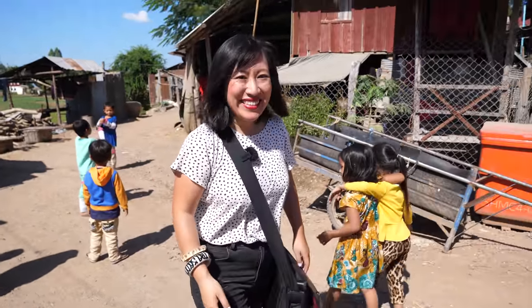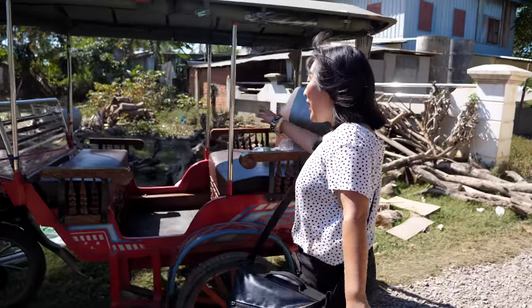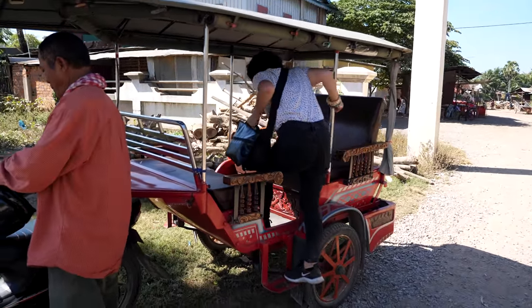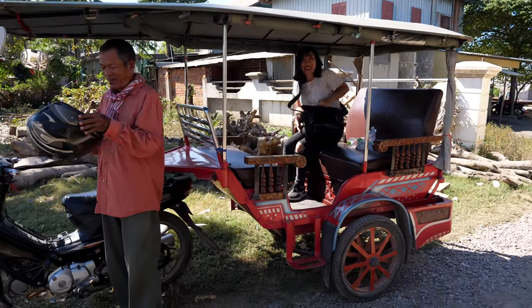Bye. It's time to leave the fishing village and head over to our next spot. We're exploring the Battambang countryside in a tuk-tuk. And this is our driver, Mr. O. Okay, Mr. O, taking us around.